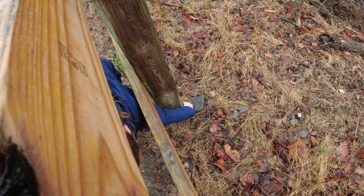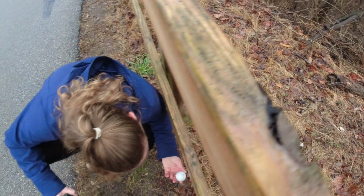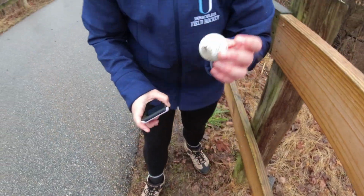So there was a little rock, and there's a golf ball.